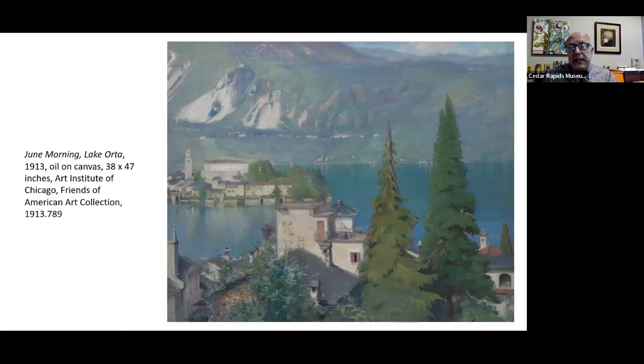Here from 1913, is a much larger canvas, almost 4 feet in width. This is one that is in the Art Institute of Chicago's collection. This is Lake Orta, which is in northern Italy. And you can see, again, an expansive view, just like the last one we looked at, where you get a lot of landscape in this. This is not those small enclosed secret gardens. This is much broader with architecture throughout, but really is about the great expanse of the land.